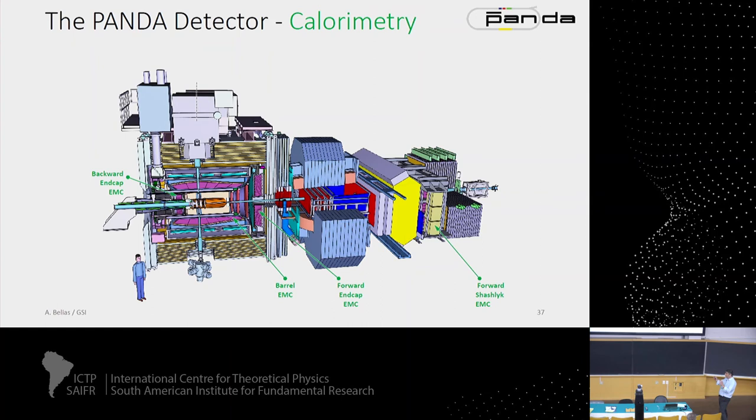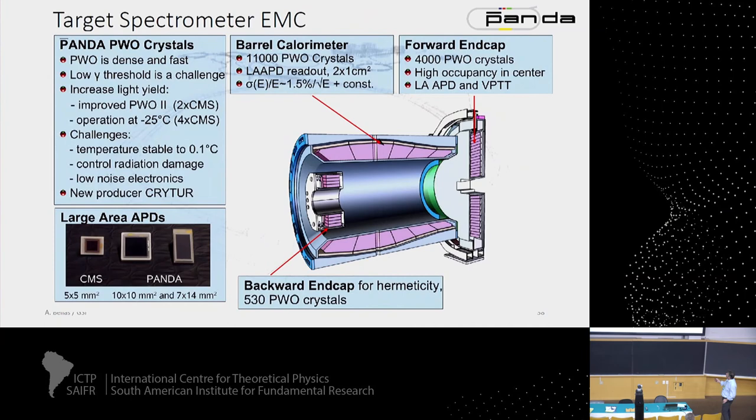And much further out front is the forward Shashlik, or the forward electromagnetic calorimeter. Shashlik, for those of you who know, a term coined, if you were at Fermilab a lot, because it's like a shashlik, you put things on top of each other. Okay, so here it's basically the one-pager slide.